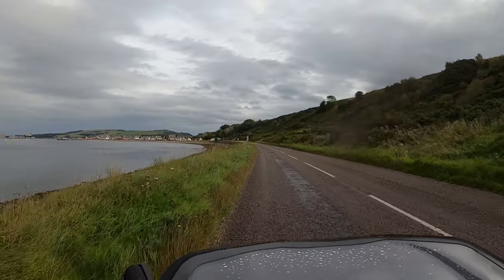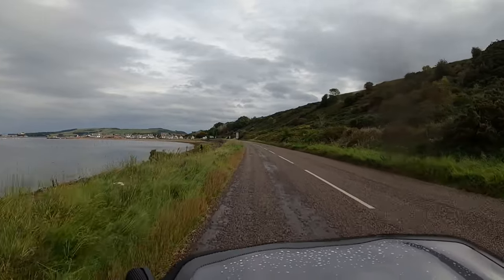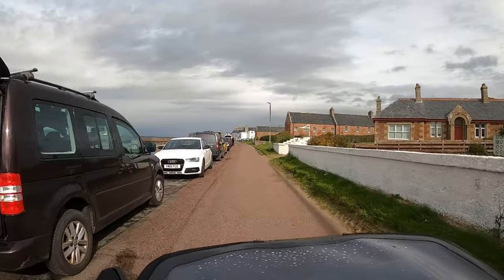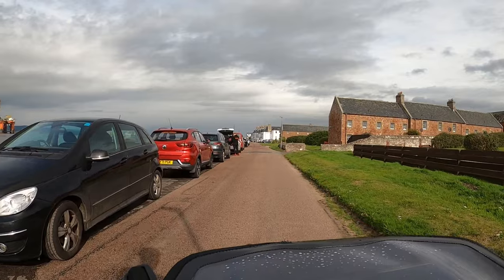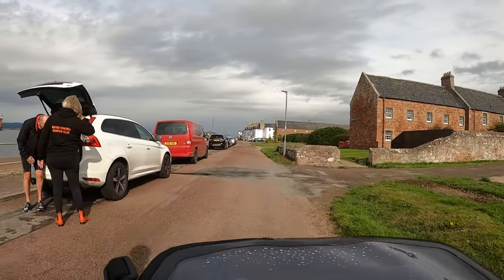And then Cromarty came into view. I was looking forward to some coffee and food and showing Craig around this tiny town at the tip of the Black Isle. As we rode in, I couldn't help but notice how many cars were parked up. The last time I came, this was a lovely, quiet little place. On this occasion, I was disappointed to see how busy it was.